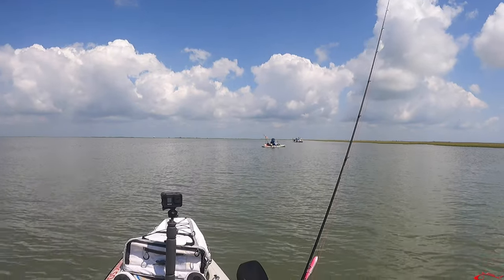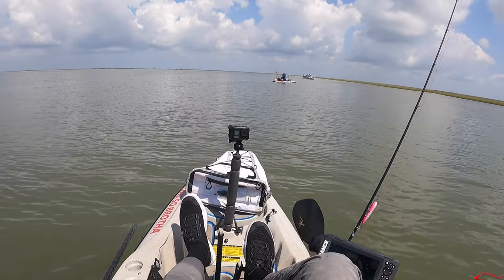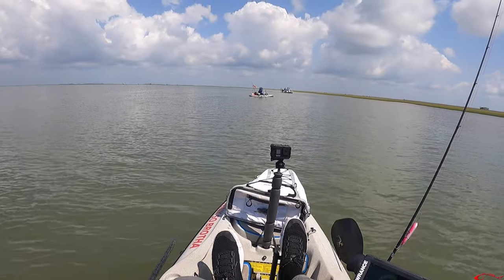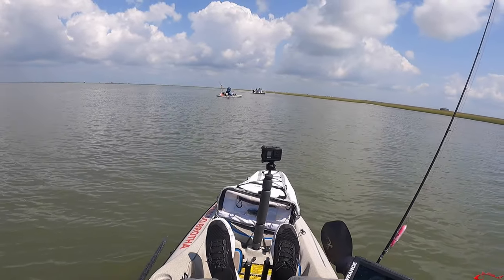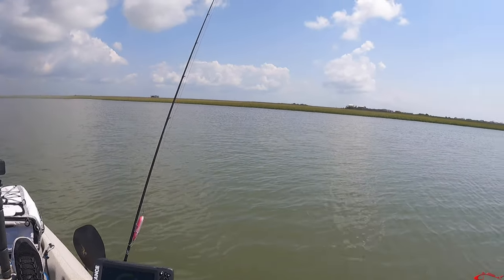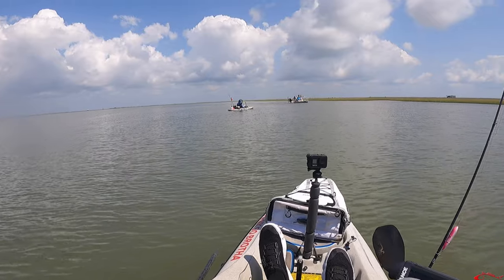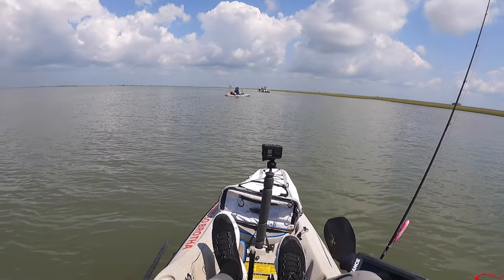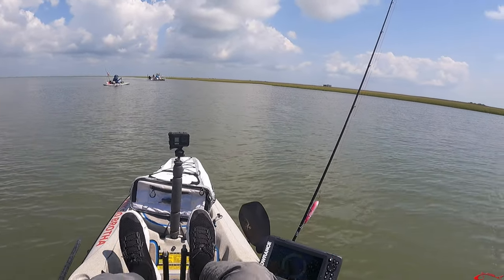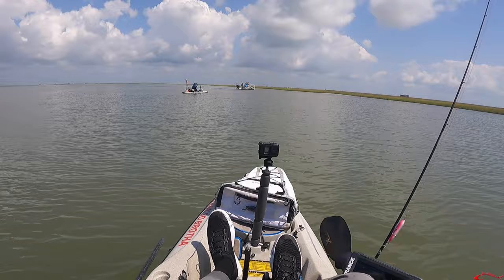Oh, wow. Now, this is just crazy to me. This boater came between us and the grass line, and we are casting at the grass line. Now, these GoPros are recorded in wide angle lenses, which means things are a lot closer than they appear. If I stand up and look at my feet, I look like I'm about 7 or 8 feet tall. We are literally maybe 20, 25 feet from the grass line. We are casting into the grass line and working the entire area down.